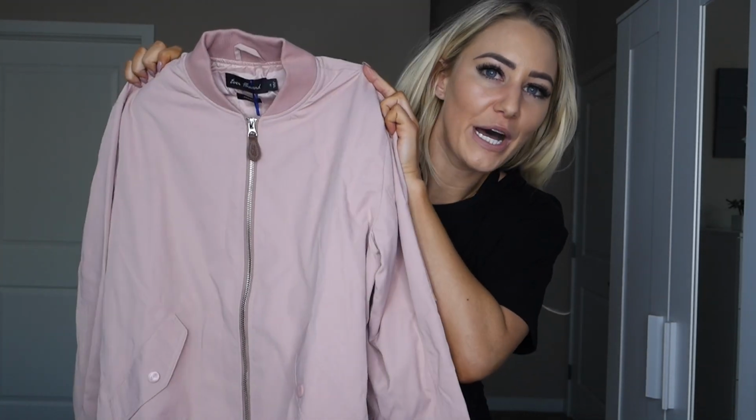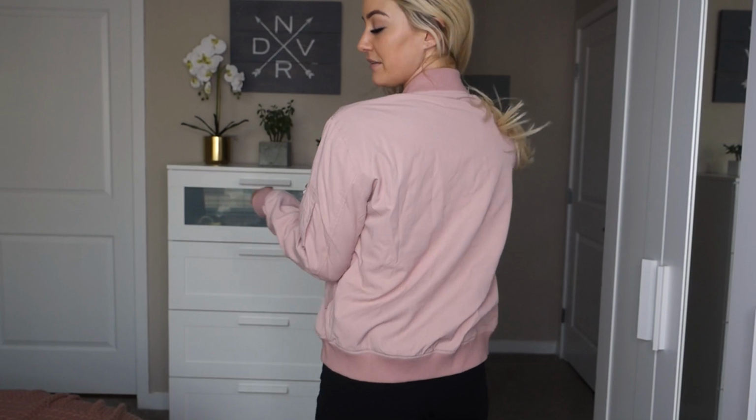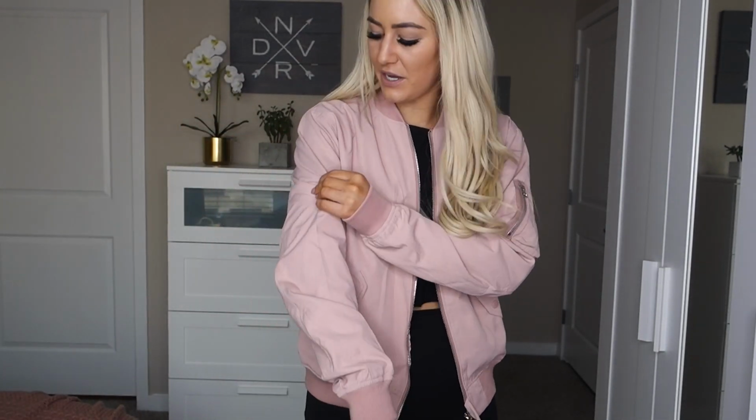The next thing that I got is the MA1 bomber jacket. I'm actually so excited about this. This is what it looks like on. I got this in my regular size small in this color mauve, and I absolutely love this color. It's super similar to the accent color that I have all over my apartment, so I really like it. The material feels really nice. It feels honestly kind of like windbreaker material.